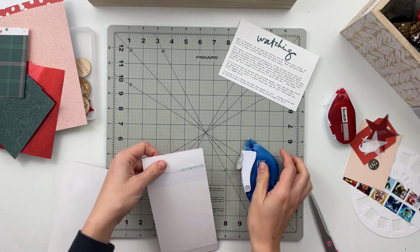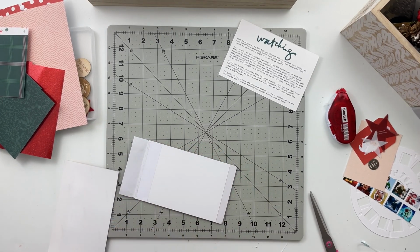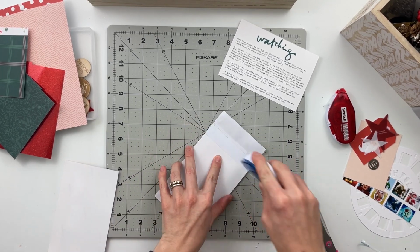And this is where I pulled up my score tape, and then I found a different roller tape, and then I refilled this one after some issues. So there we go. We've got it now. So I'm adding that tape in there.